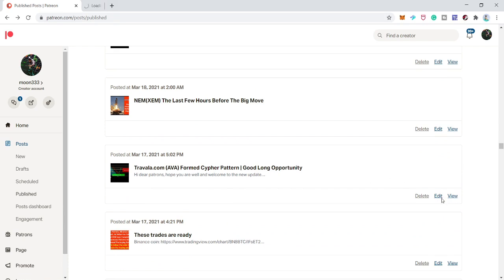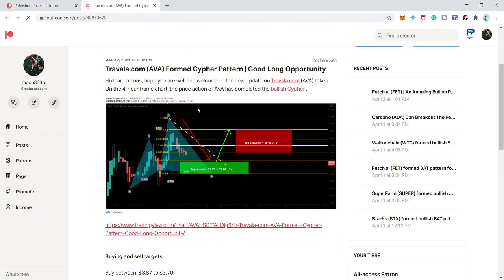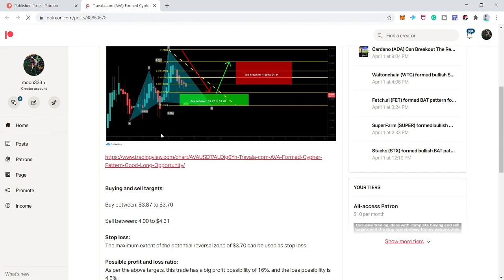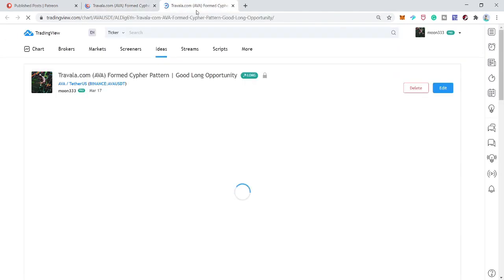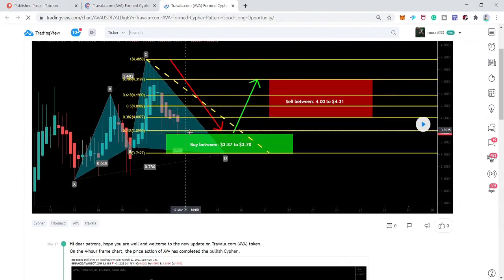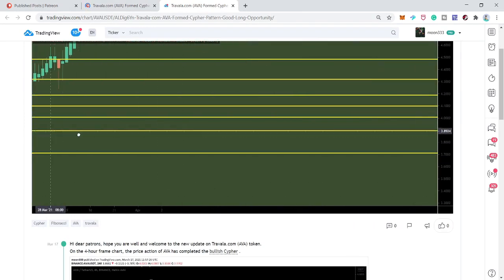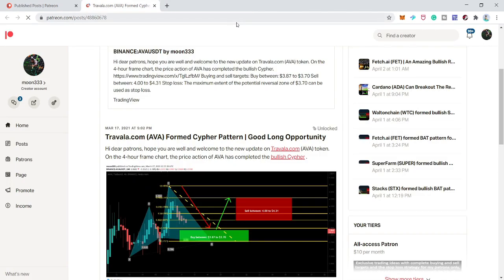You can buy these assets within the buying zone. The next one is AVA token, and it was completing the final leg of the bullish Cypher on the 4-hour time frame chart. In fact, it completed this final leg, and I was expecting a move to the upside from here. You can see that the price action turned really strong bullish, again entered the buying zone, and again rallied to the upside. Now we have 28 successful trades with 2 unsuccessful trades.